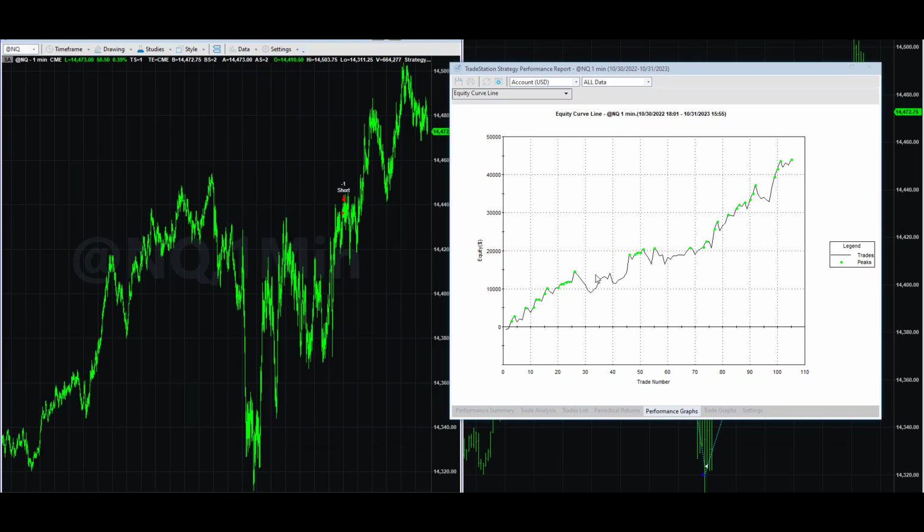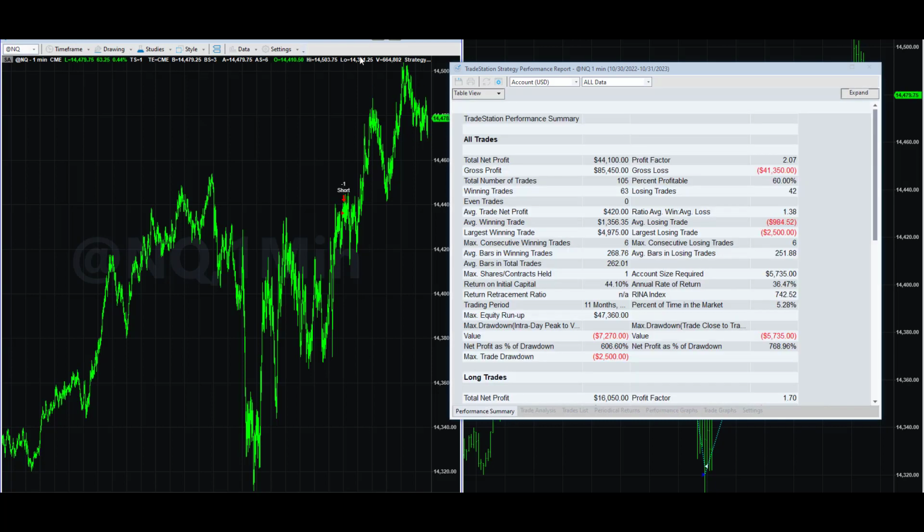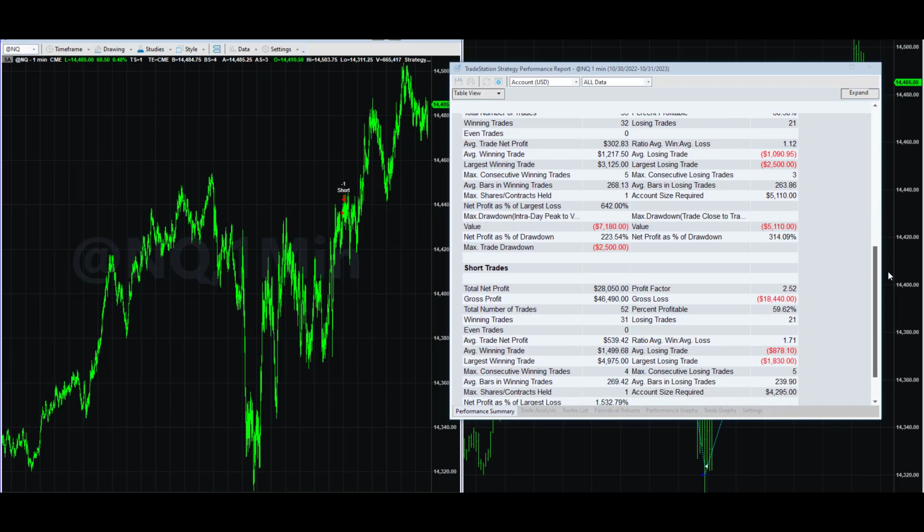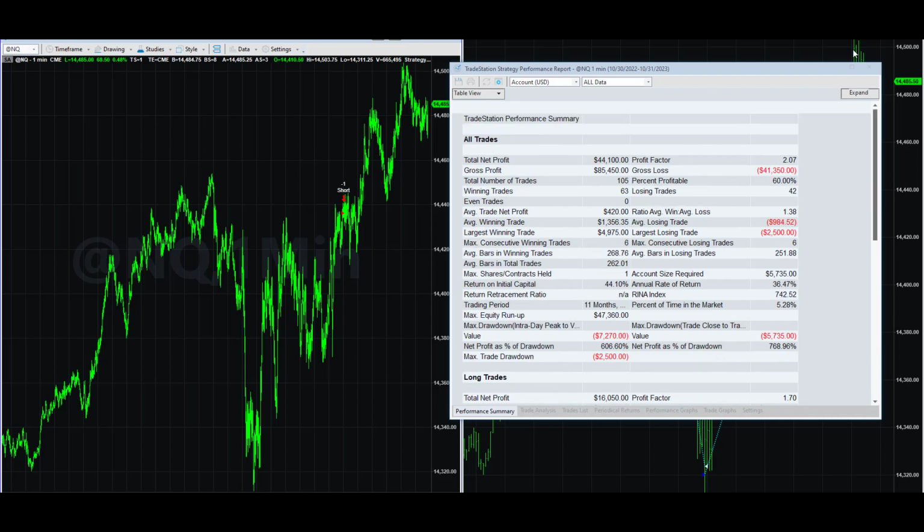And so this is the equity curve for this strategy that takes reversals around the 1300 time of day, 57.35, and it's more profitable on the short side, surprisingly. So we can take a look at the long trades plus 16K, short trades plus 28K.